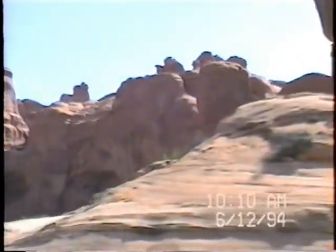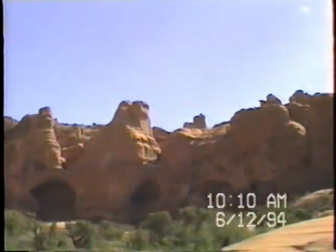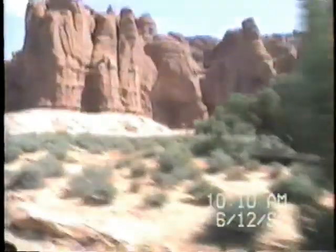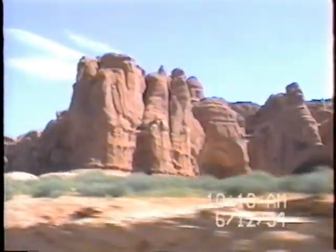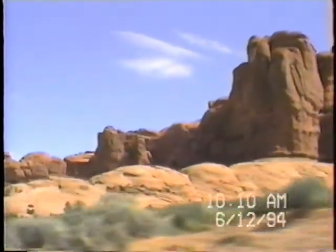Dad, I'm gonna take a picture of that arch over there, okay? Yeah, I'm doing it. I'm taking a picture of that arch. All right, I got some footage. Right up in there again.